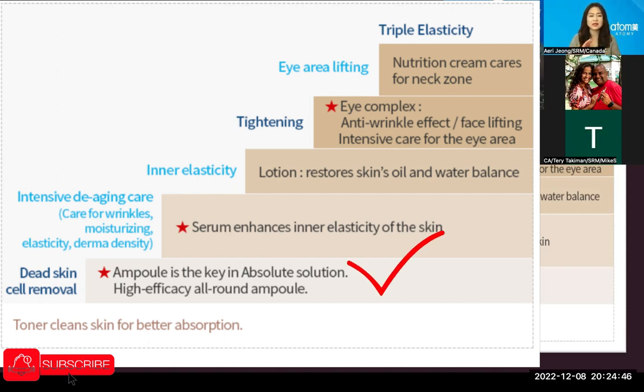And as he says, it has all the functions: dead skin cell removal and brightening. When I mention the whitening, some people mistakenly understand, oh, is it like Michael Jackson? Is my skin color going to be turned white? So it's not really that. It's really trying to even out your skin. Ampule is a key. It's a key. So you cannot talk about the Atomy skincare set without using this ampule.